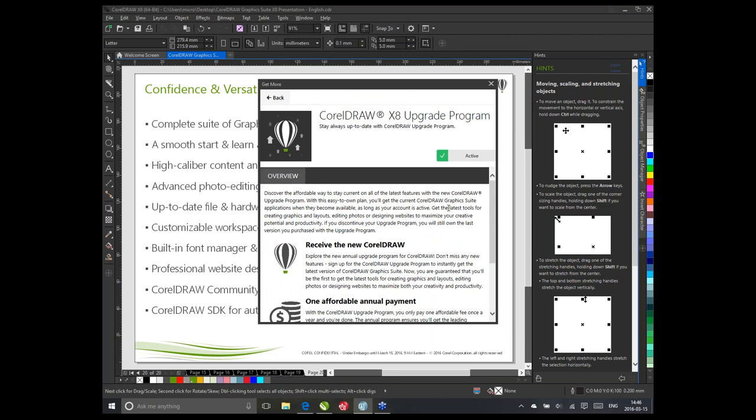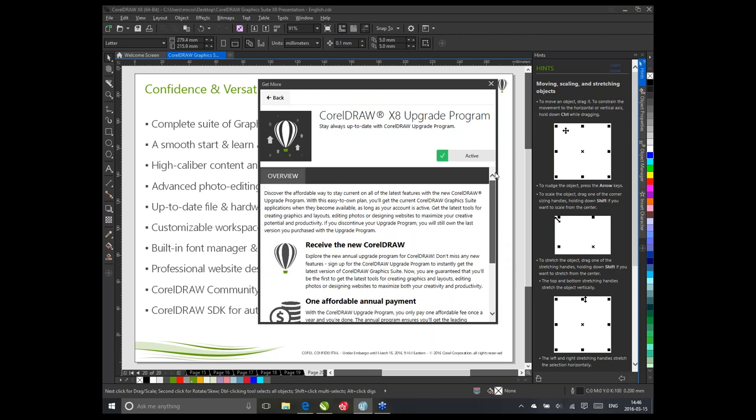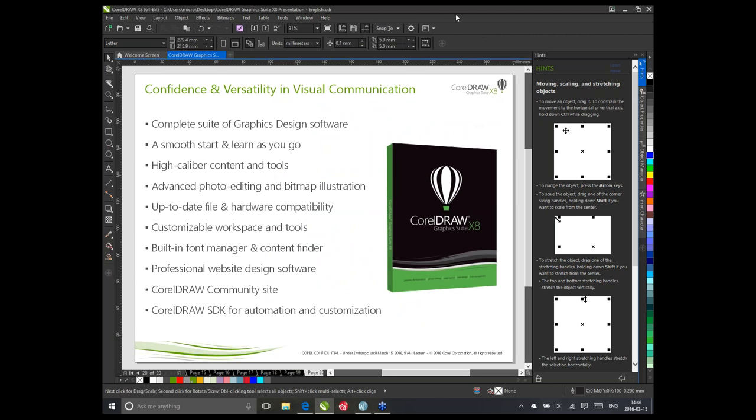So you can now very easily receive all the latest updates for a simple yearly payment plan, and automatically, as a new version becomes available, we will make it available to you on the day of launch. So this is the way premium membership is evolving. Anybody with an active premium membership is going to be moved automatically to the upgrade program, so you can still use all the premium features in all the versions, and all those features are included in X8, and you are also on an upgrade program now.